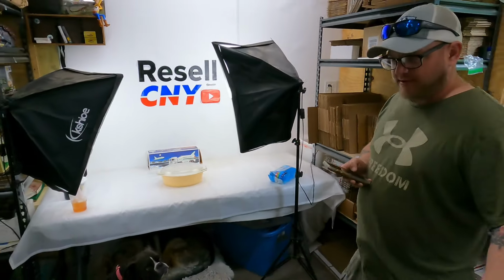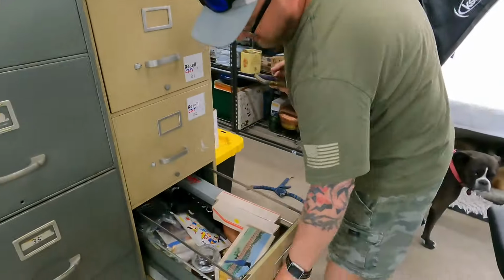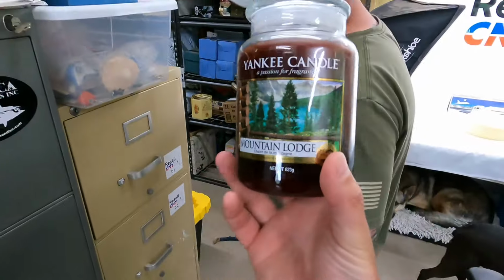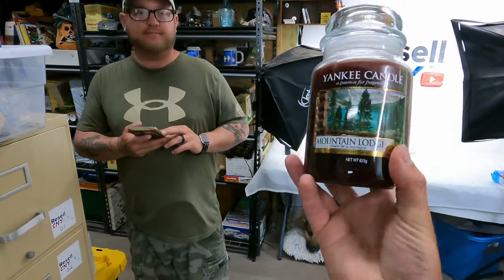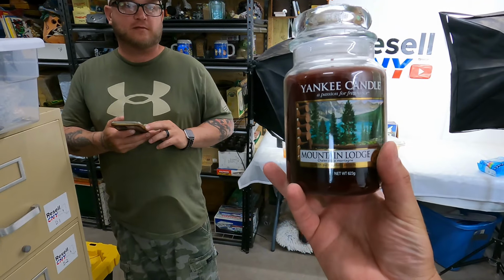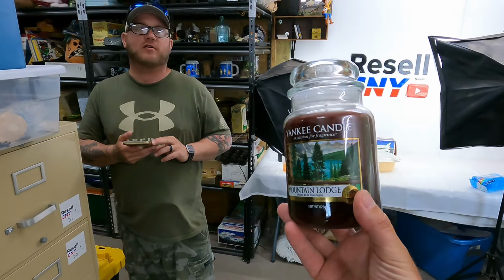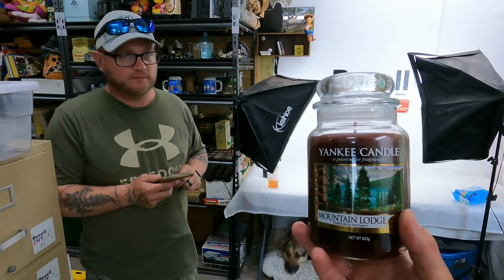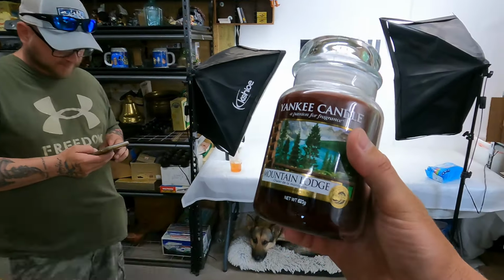Candle. Yep, B3. This might be the thing that you listed Friday. I think it is. No, I listed these yesterday. Oh, really? Yeah. So, you got one here, Mountain Lodge Yankee Candle. They were $5 a piece, and I gave her $5 for 2, so $2.50 a piece. $25 with free shipping on this, so we'll make like $10 or so. Is that about what we figured? Yep.